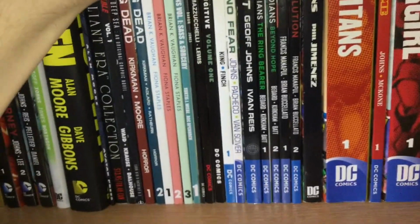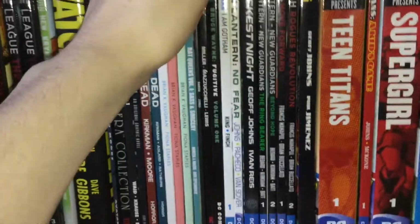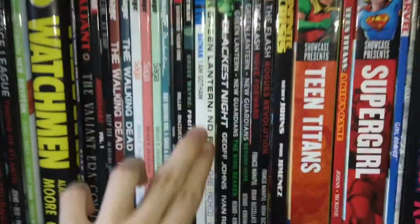It's technically the start of that series, but there's sort of a miniseries before called Green Lantern Rebirth, which you're probably familiar with. Not the same Rebirth as the Batman Rebirth, a different Rebirth.